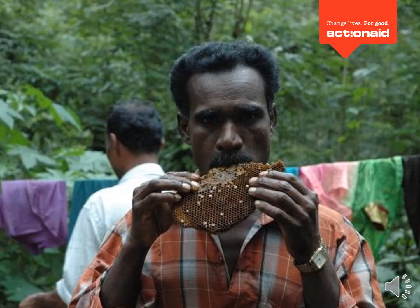Now here you can see a man, and he's eating. If you look very, very closely, you might be able to work out what it is: a honeycomb. And that is one of the things that some of the people do there, is to collect some honey from a special type of bees there called a rock bee.